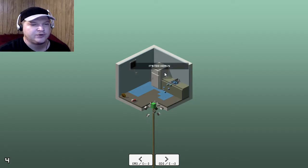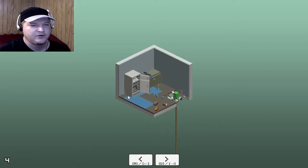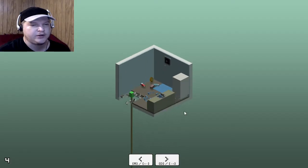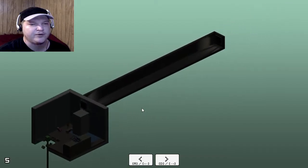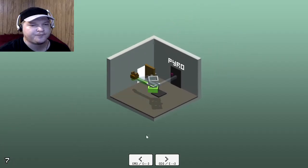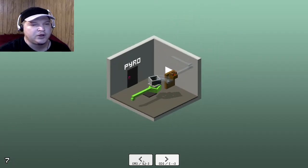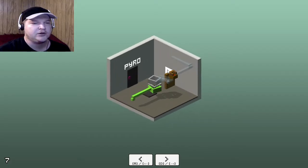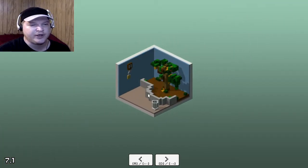So, it's too heavy. Do I have to clear more stuff out of it? Apparently. Scoot. Alright. So I'm guessing that's our exit and I want to scoot. Yeah, there we go. Go out this way. Pyro? P-Y-R-O? Okay. Guess I'll just figure out what that is.